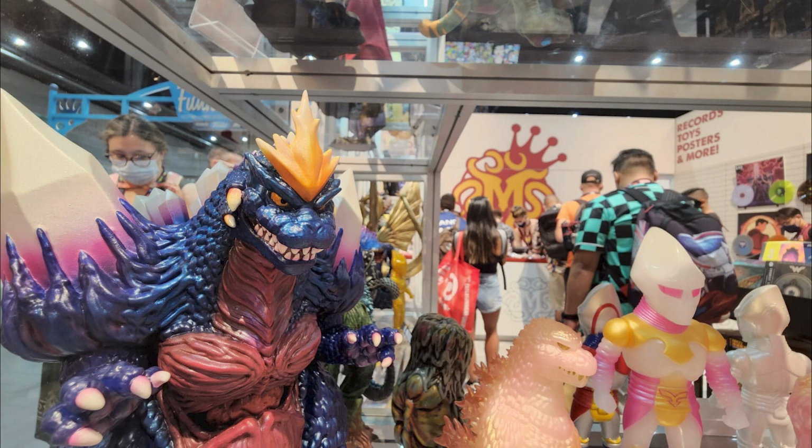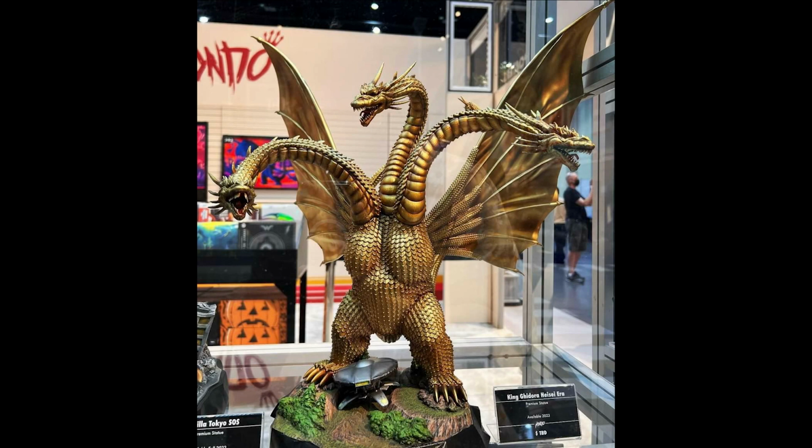And then here are some nicer shots of the Space Godzilla. The more I see of the Space Godzilla, I really like it. Definitely need to get one of these for our review. And like I said, here's the scales again.